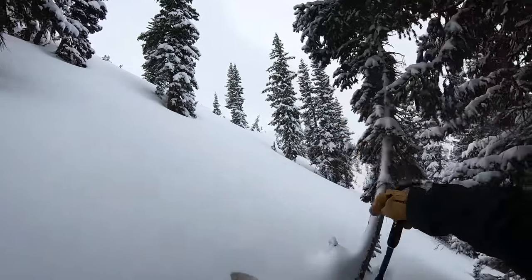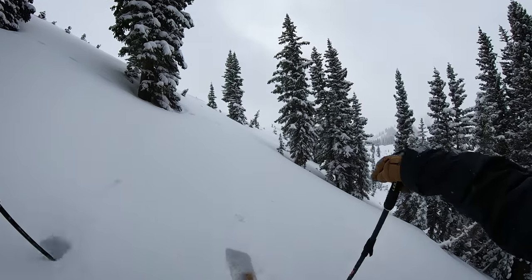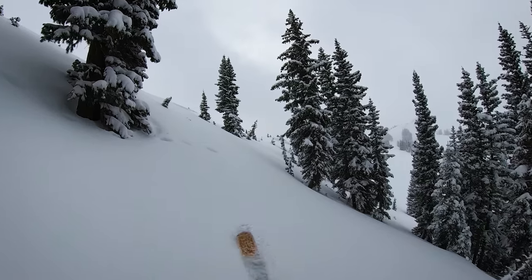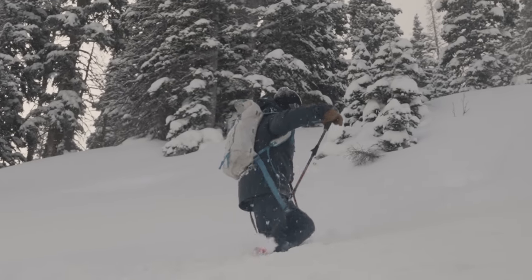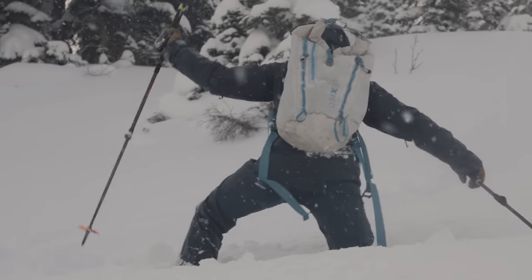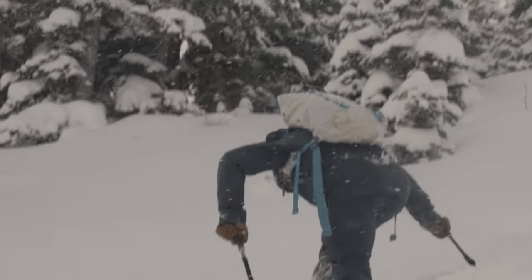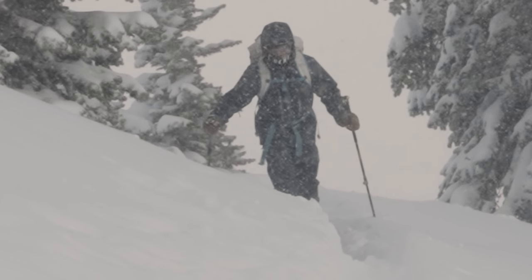So the storm was about to come in and I wanted to do a bit of testing of the snowpack. Upon digging a variety of pits on northern and eastern aspects up around 10 to 11,000 feet, I found that things were looking pretty good. It's roughly 210 centimeters deep in these areas of where we are at.